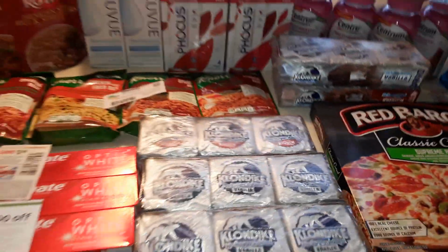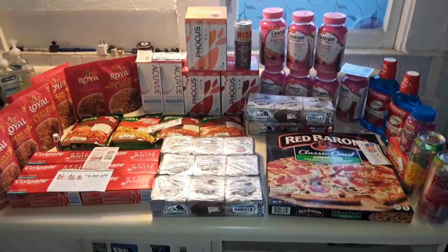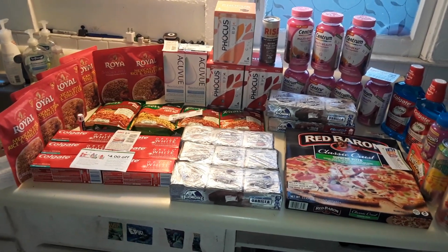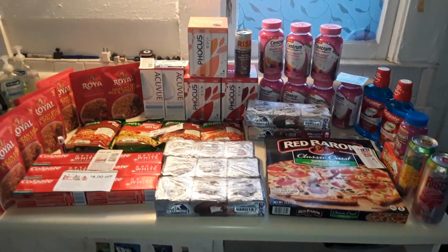And finally, as you know, I had the $10 off of 75 competitor coupon. That was my last one. It was good for the whole month of January. January is coming to an end. And I also had $2 as a Publix digital coupon perk. Thus, I had a $23.19 overage moneymaker.